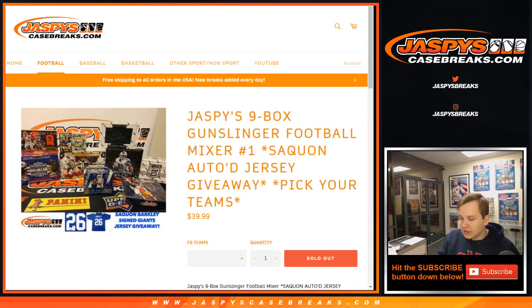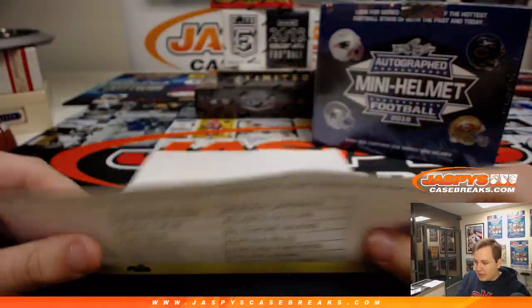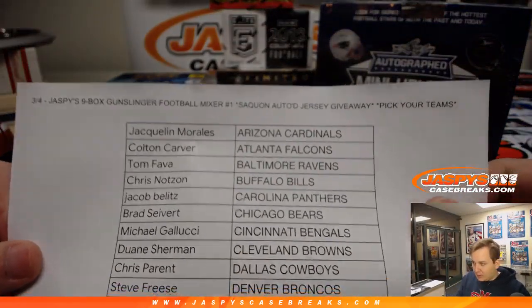And here we go. Here is who got what team. We're going by the checklist for any collegiate boxes or any older boxes, of course. Any redemptions that pop out.